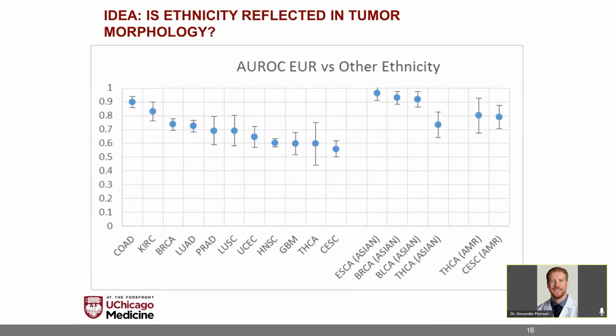So part of our exploration was, what are some of the other biological signals that we could discover using the same platform? Something that we were really curious about is whether or not we could determine the ancestry or the ethnicity of an individual based on the pattern of their tumor alone. This is some preliminary data that we had from some time ago, and you'll see that same AUROC on the left hand column.